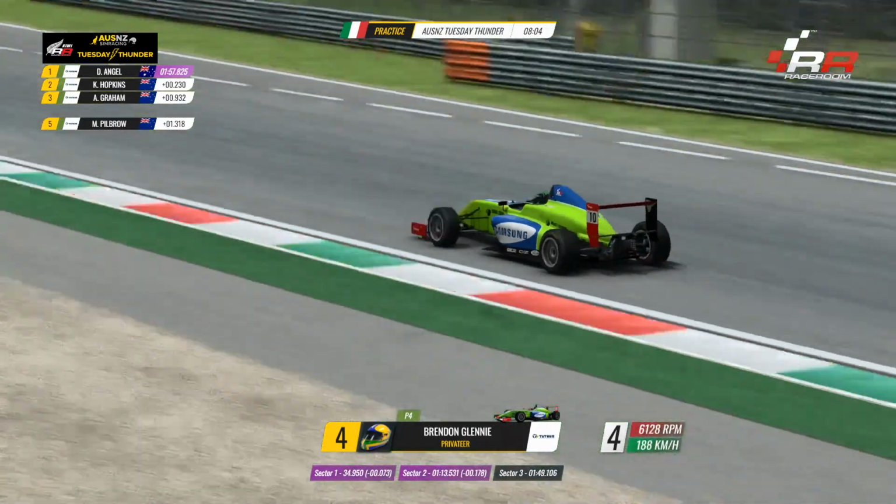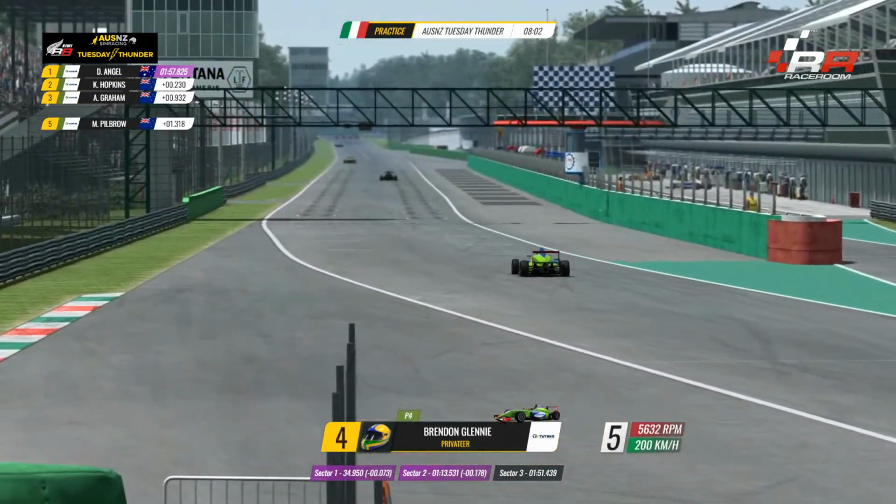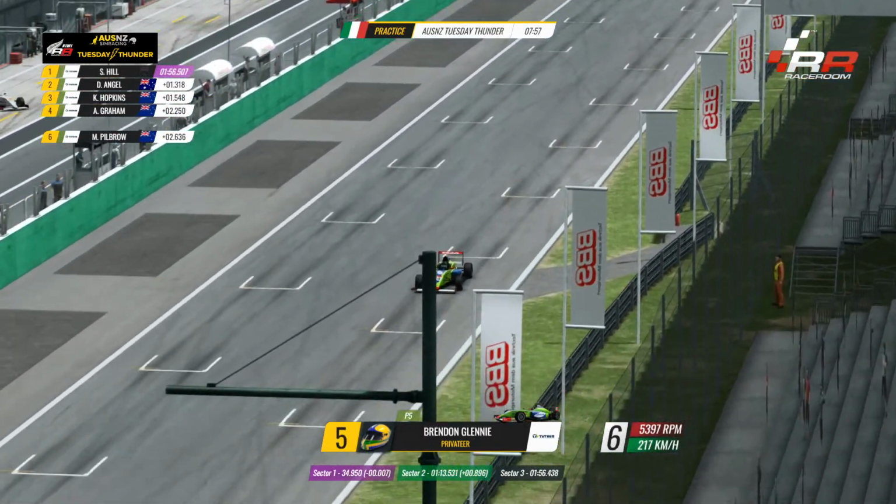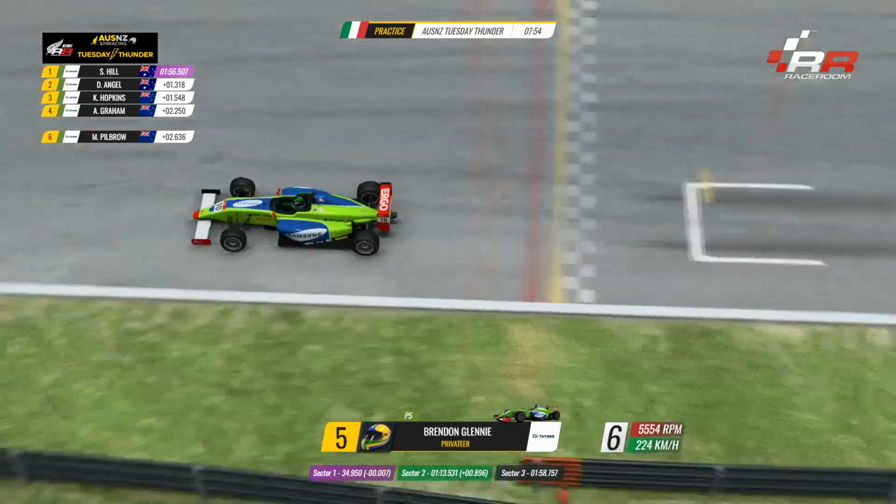So here we are, Monza, the little Tatuus F4s. Bit of a quieter night tonight than usual. We've got 16 in the room at the moment. I suppose a few can still pop in. A little bit of time left.